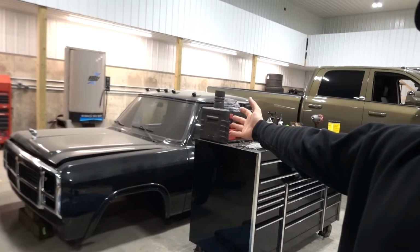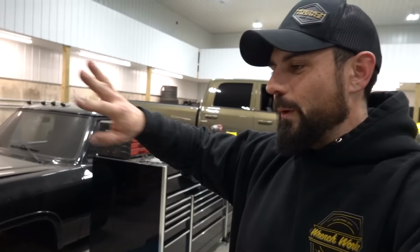The extended cab first gen project has been sitting here way too long. We need to get back on that. I want to be able to get that thing out and use it this summer.